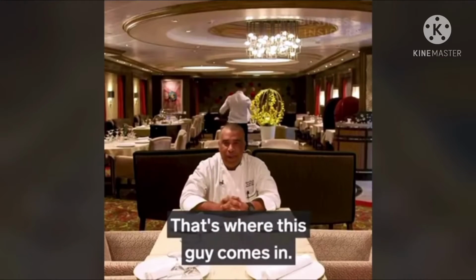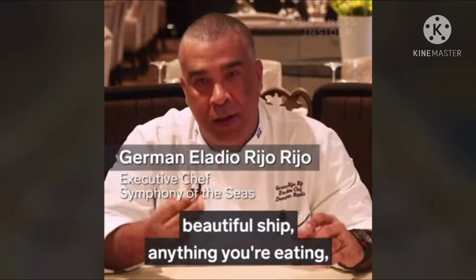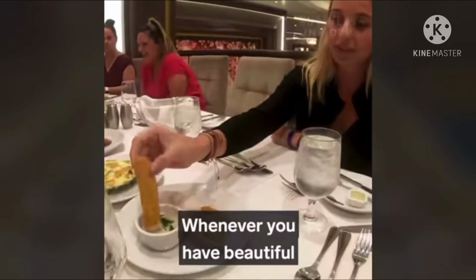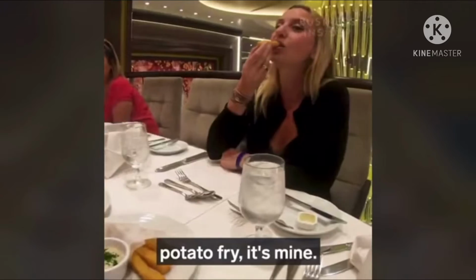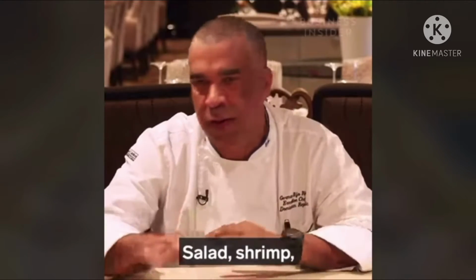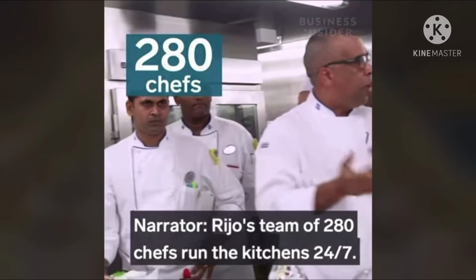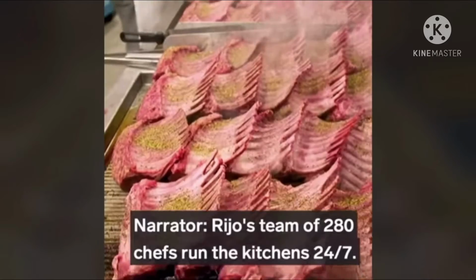That's where this guy comes in. Any food on board this beautiful ship, anything you eat, is my responsibility. Wherever you have beautiful potato fry, it's mine. Rice is mine. Pate is mine. Pastry is mine. Salad, shrimp, wherever you eat it, is my responsibility. Rijo's team of 280 chefs run the kitchens 24/7.